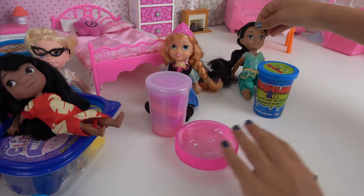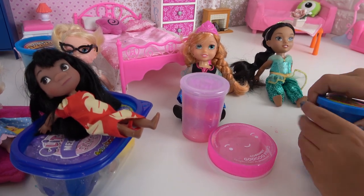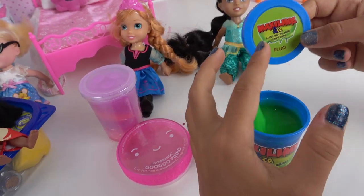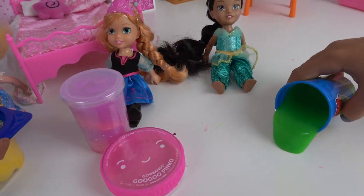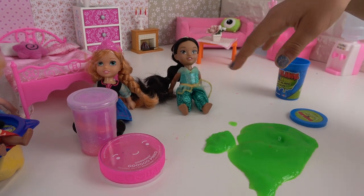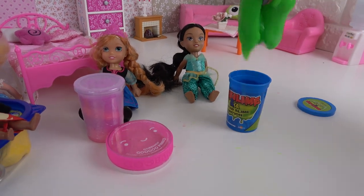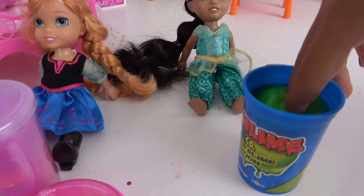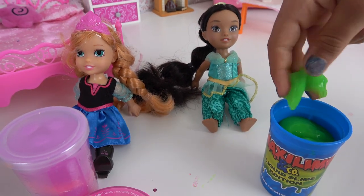I think it's my turn. Okay, it's my turn. I'm gonna open the slime. It's called Maxi Slime, Liquid Slime Edition. Oh, it's sticking to my finger. Oh wow, it's so wonky. Look, I'm gonna put it back in the pot and then, look at that. Whoa, okay, what? I just ripped it off.